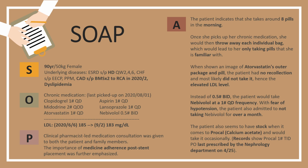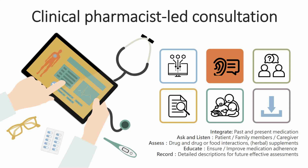Followed by that, instead of half a pill twice per day, the patient would take nebivolol at a once per day, one pill frequency, with fear of hypotension. And she also admitted that she hasn't really been taking it for over a month. As we continued our conversation, the family member indicated that the patient has a lot of stock of calcium acetate, and the last time her medical records show she collected it was in April, so it shouldn't make sense.